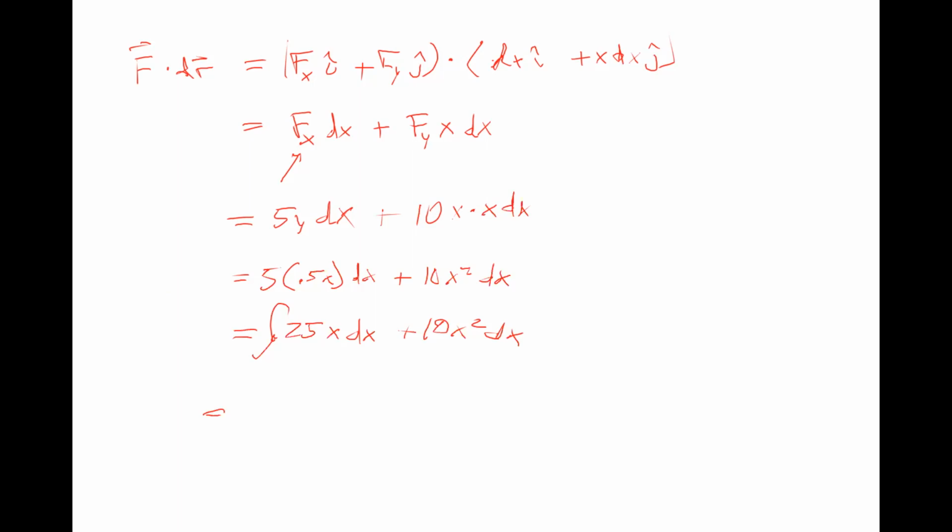That's the real reason that we have to do this. Because there's an x in the y part of the force, and there's a y in the x part of the force. So as you move in x, the y part of the force changes, and as you move in y, the x part of the force changes. So you have to do it this way because of that interdependency, because the force is dependent on the movement in 2 dimensions. If this was in 1 dimension, then you wouldn't have any problem with that.